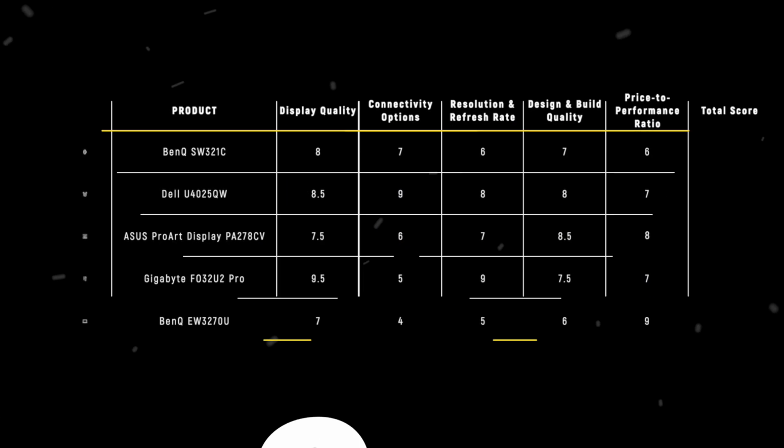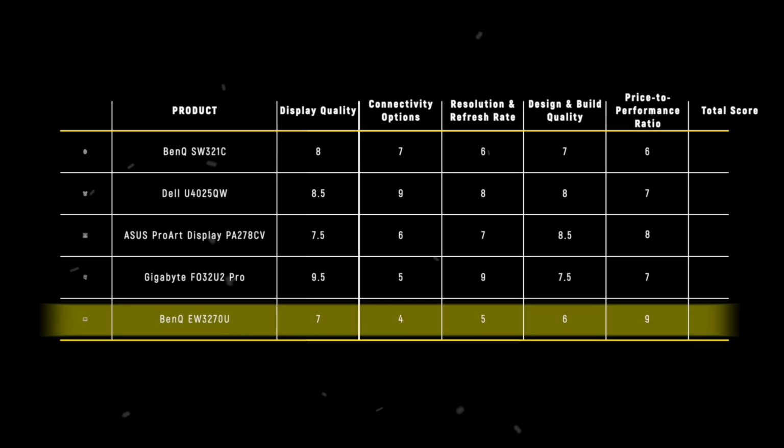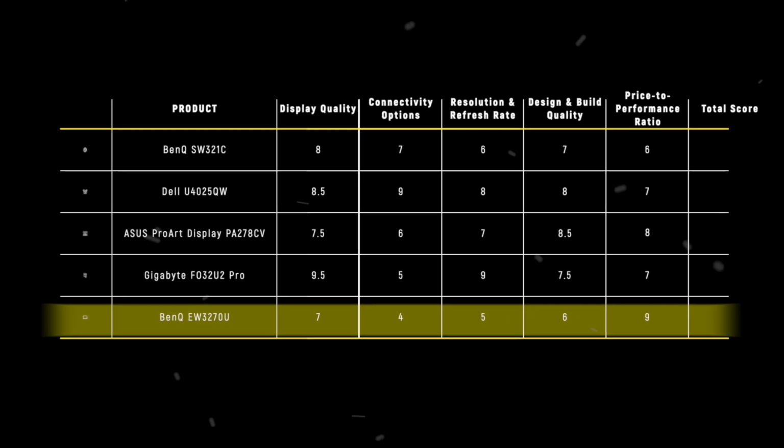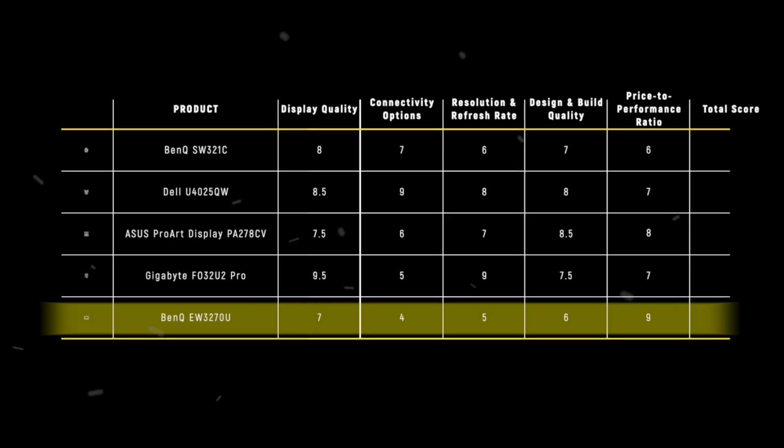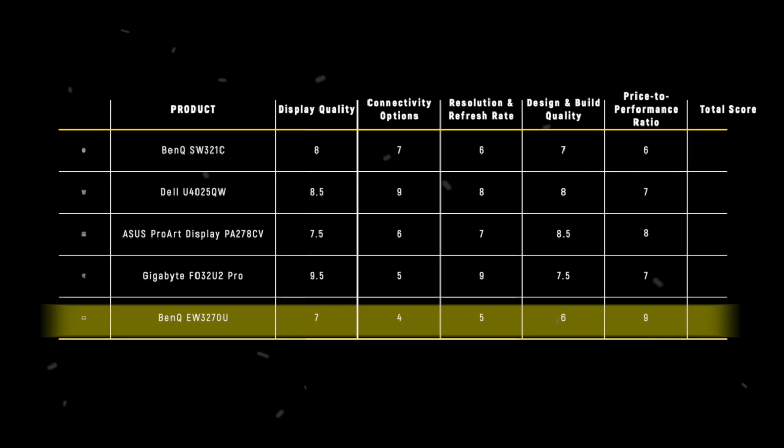The BenQ EW3270U takes the crown in price to performance with a score of 9, offering professional-grade features like 95% DCI-P3 coverage and 4K resolution while maintaining an accessible price point.